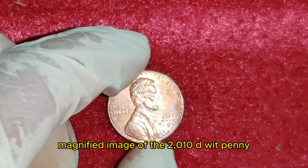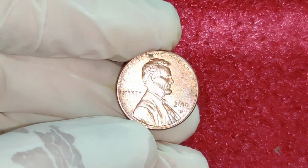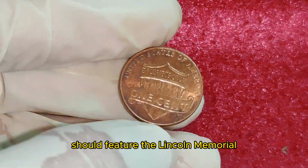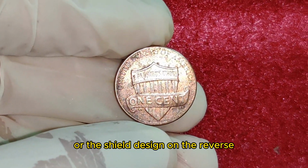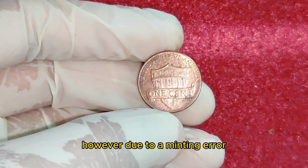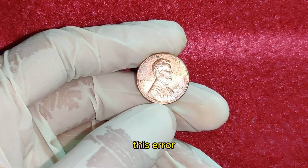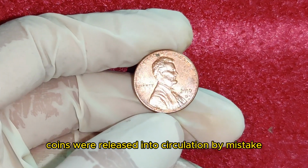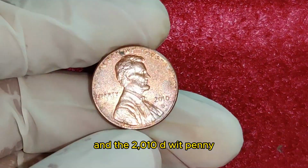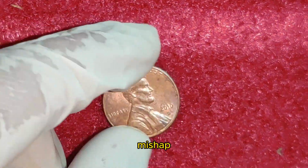Most pennies from 2010 should feature the Lincoln Memorial or the shield design on the reverse. However, due to a minting error, a small batch of pennies was struck with the old wheat penny design. These error coins were released into circulation by mistake, and the 2010 DeWitt penny is one of the rarest coins to emerge from this unusual mishap.